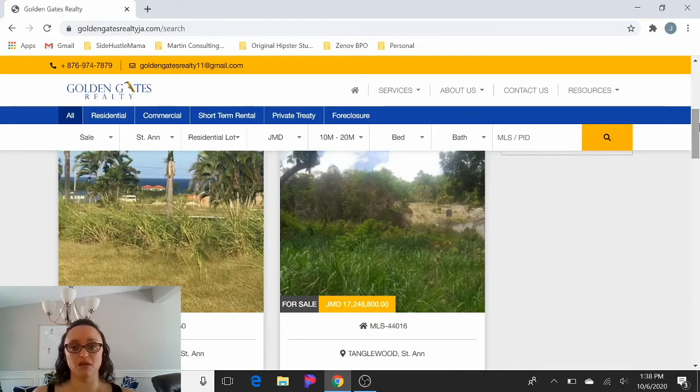If you're in Jamaica and building a home, how's it going? How are the contractors? That can be tricky sometimes, getting the work done on time and in budget. So I would love to hear your feedback. What is your experience and what are you more interested in, land versus buying a property that has a house already?